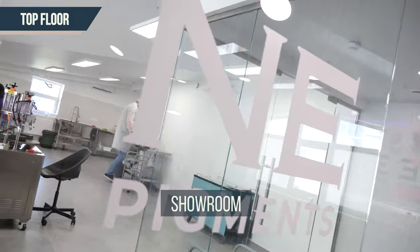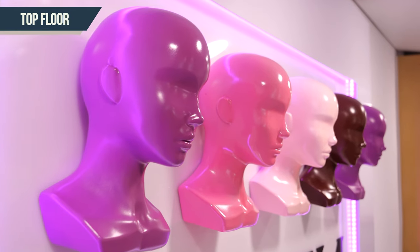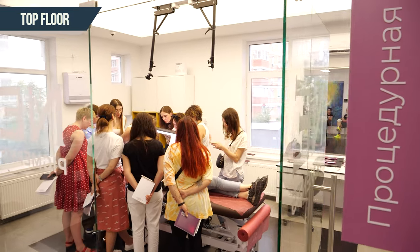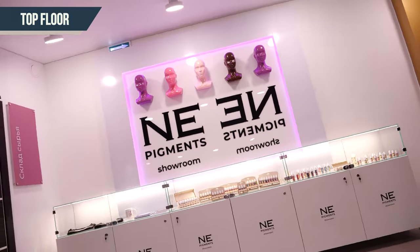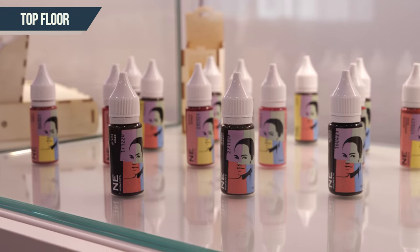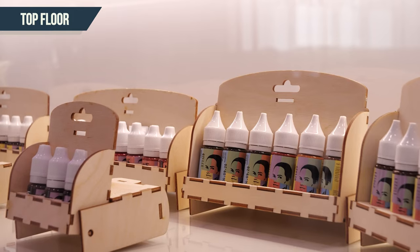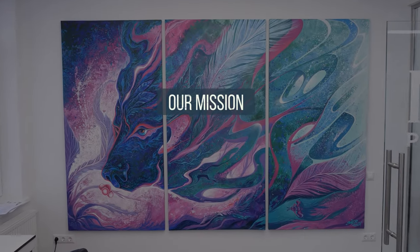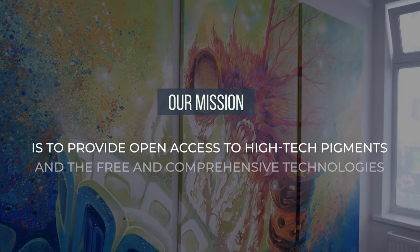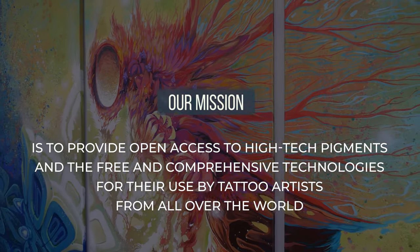Our transparent walls allow our visitors to see the work going on inside the laboratory right from the showroom, which is located on the top floor. Our master classes are also held there. Anyone is welcome to take a guided tour and see the work we carry out producing and testing our pigments on latex samples. And we're happy to provide our visitors with tattoo machines and latex samples to try out our pigments for free. Our mission is to provide open access to high-tech pigments and the free and comprehensive technologies for their use by tattoo artists from all over the world.